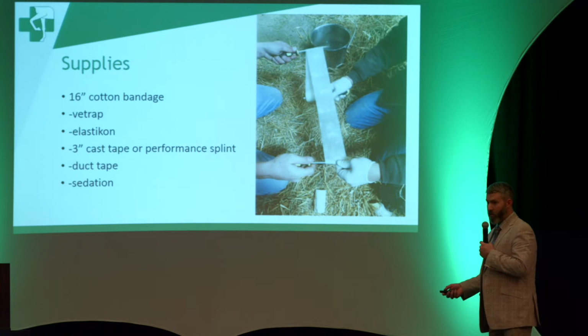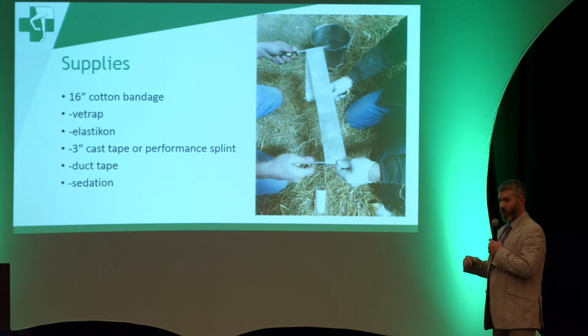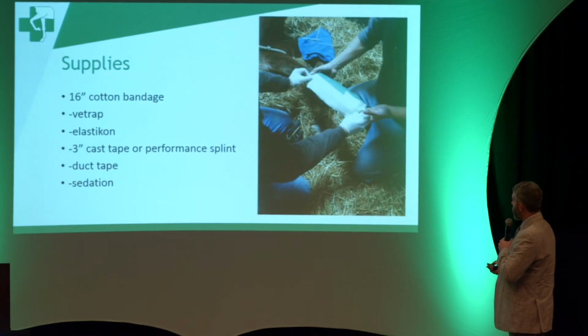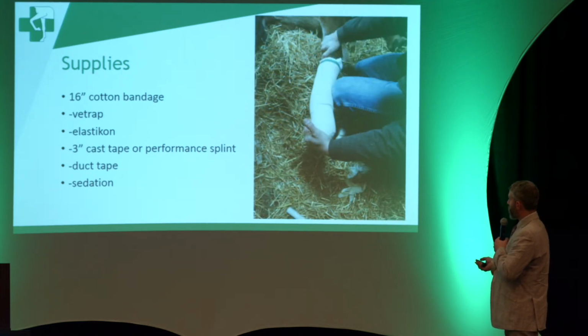So once we figure out how much length we want, depending on the joints affected, be that the fetlock or the coffin joint or the knee, once we find the length that we want, we basically roll that out. And this is kind of our old method. Our new one, like I said, we just cut it to length and apply it. And then dunk it in water, get it all stuck together. And then we wrap the limb with Elasticon.